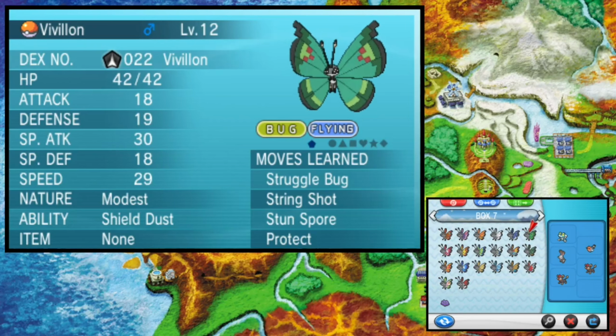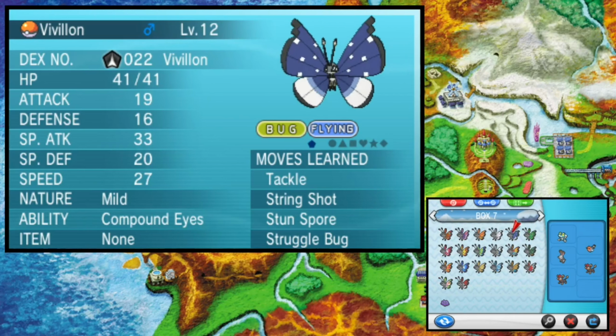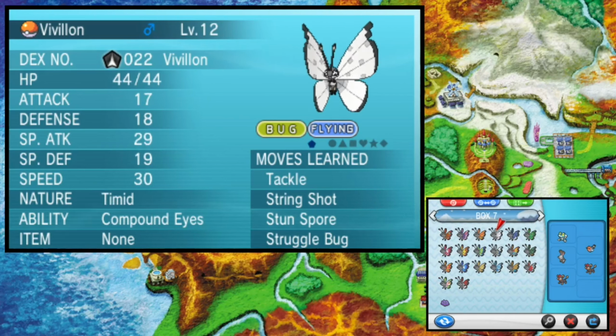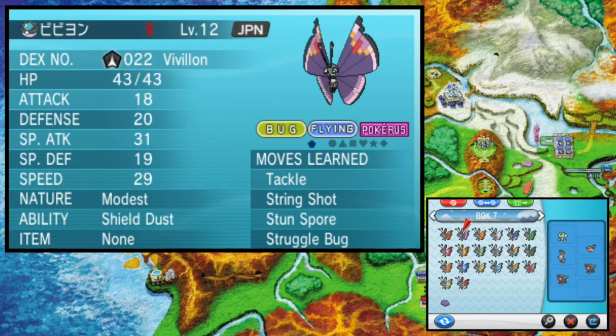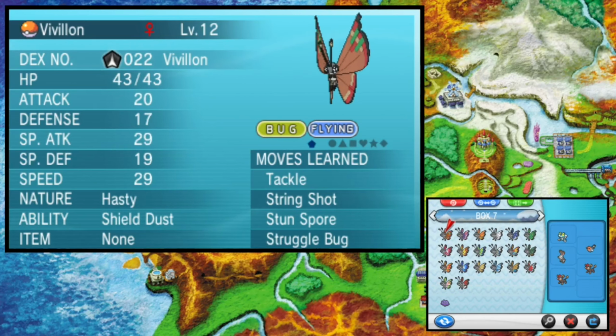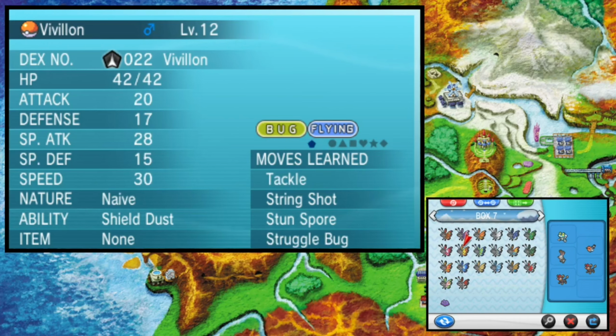Gen 6 introduced a fun little Pokemon called Vivillon. Now, what you may or may not know is that Vivillon has 20 unique patterns, where most of them are based on the 3DS's set region, which means some of these patterns are exclusive to certain areas of the world, with 5 of them in specific being exclusive to certain continents.